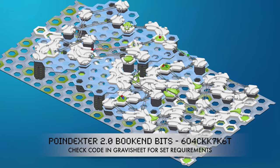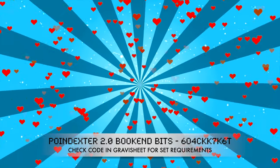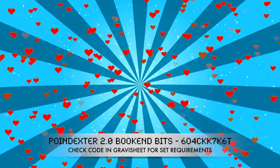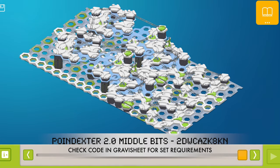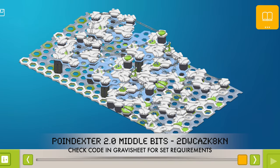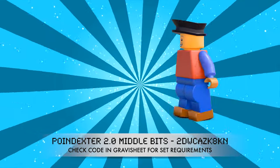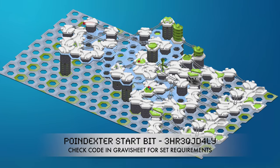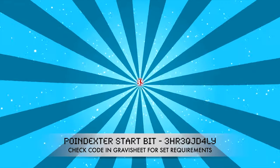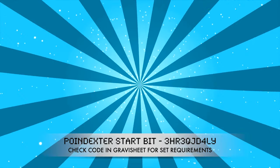If you want to build an adder much like Poindexter, but with a couple improvements, then use these two app codes. The first is a demonstration 2-bit track that shows the unique features of the first and last bit. The second shows the middle bits. And lastly, the actual Poindexter design itself is captured in these three app codes, one for the first bit, a second for the middle bits, and a third showing the final bit.